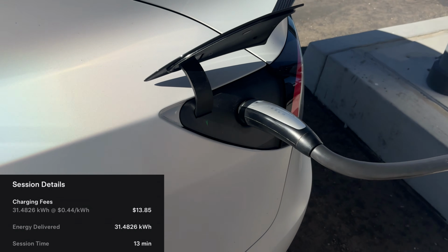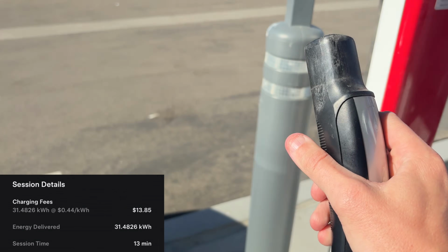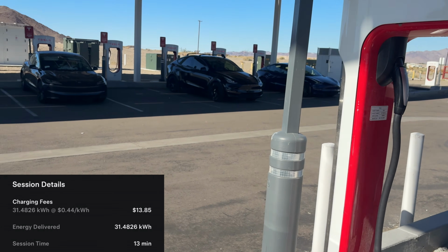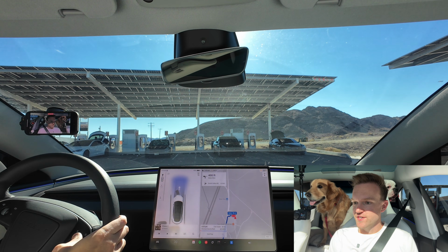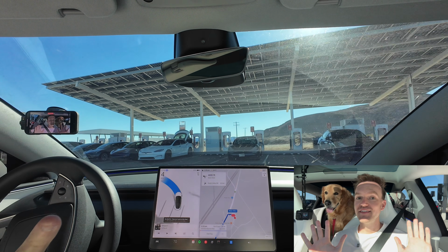Let's go ahead and unplug and hit the road. The last one-handed unplug of the trip. Oh, it didn't go too well, but putting it in went well. Okay. All right, from the supercharger, let's go. FSD engaged, hands off, and Tesla, take me home.